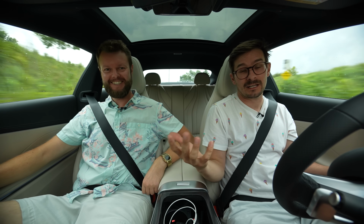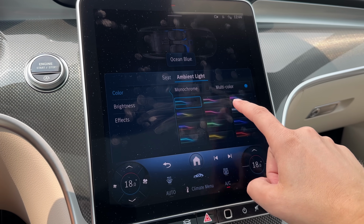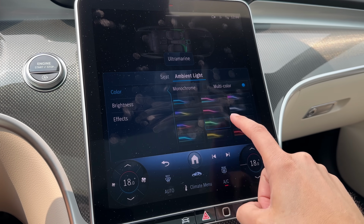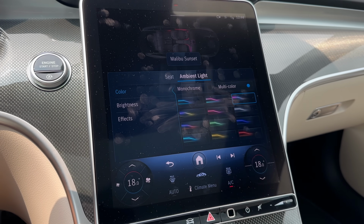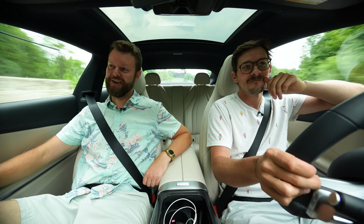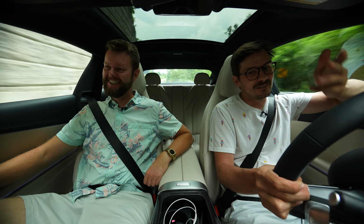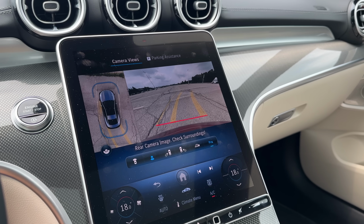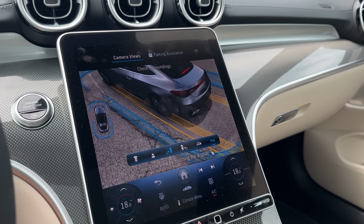Okay, and then we got cool ambient lighting because it's a Mercedes, and that is the law. Yes. It may not be the law to have lane centering, but it is important to have ambient lighting in all of your Mercedes. Honestly, this should have lane centering at this price point. Yeah, you know, they gotta upsell. And then lastly, this does have a really good 360 camera.